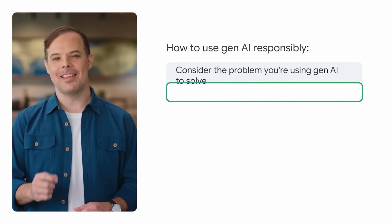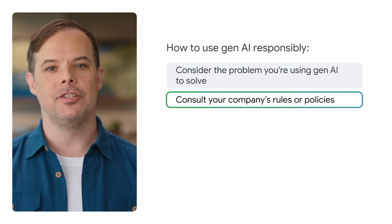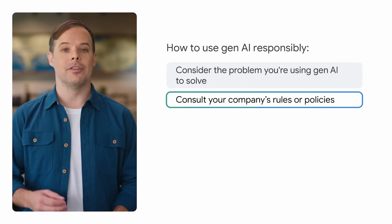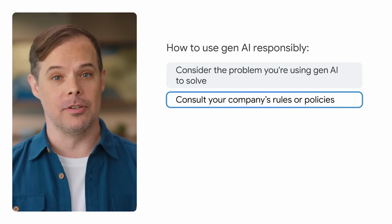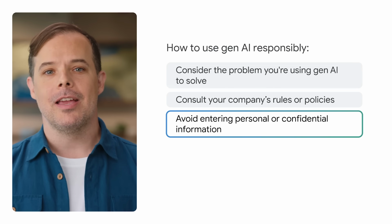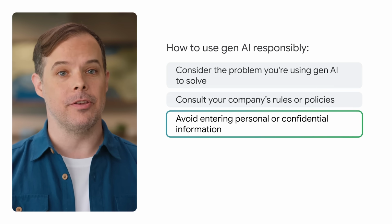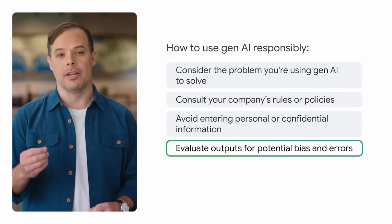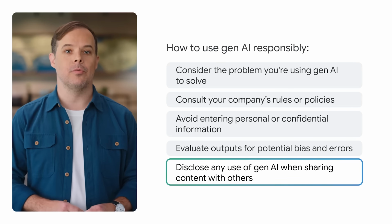Second, consult your company's rules or policies before entering confidential or sensitive data into Gen AI tools. You can also check if your company has an enterprise version of a Gen AI tool that is okay for other types of use. And remember, if you're using Gen AI tools for personal use, avoid entering personal or confidential information about yourself into publicly available tools and always check how the data you enter might be used. Finally, being a responsible Gen AI user means evaluating outputs for potential bias and errors and disclosing any use of Gen AI when sharing content with others.